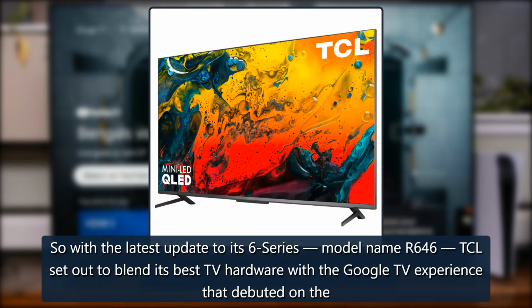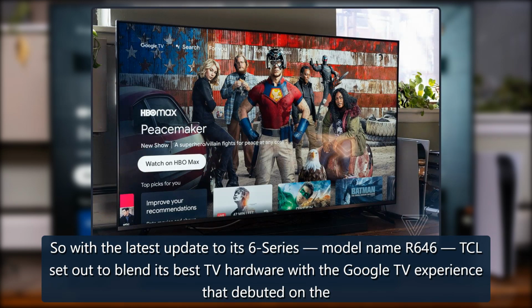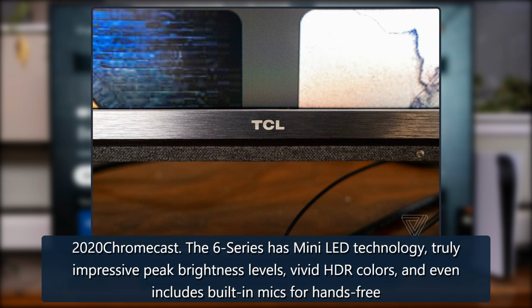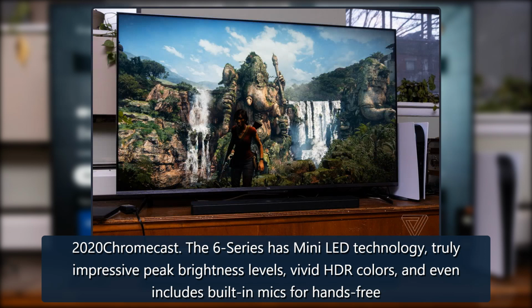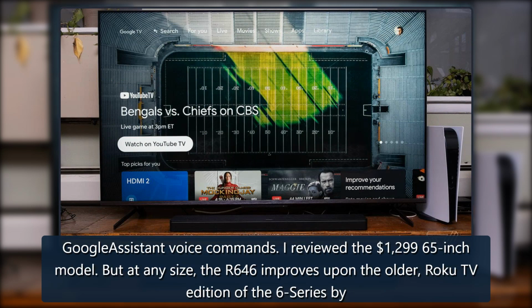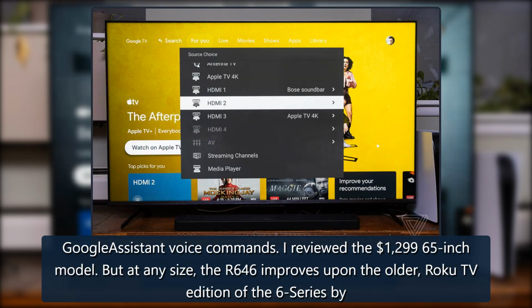So with the latest update, its 6 Series, the model name R646, TCL set out to blend its best TV hardware with the Google TV experience that debuted on the 2020 Chromecast. The 6 Series has mini LED technology, truly impressive peak brightness levels, vivid HDR colors, and even includes built-in mics for hands-free Google Assistant voice commands. I reviewed the $1,299 65-inch model.